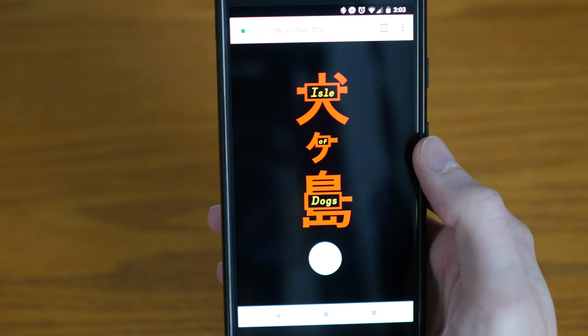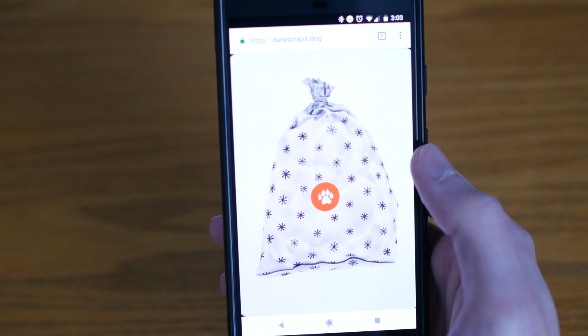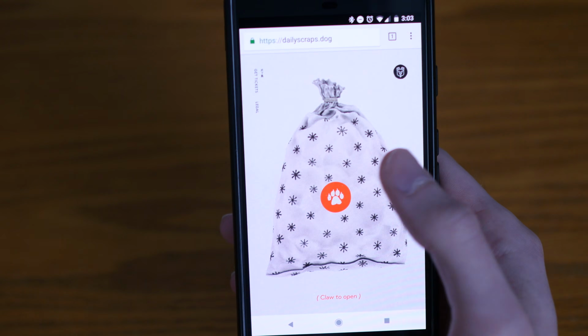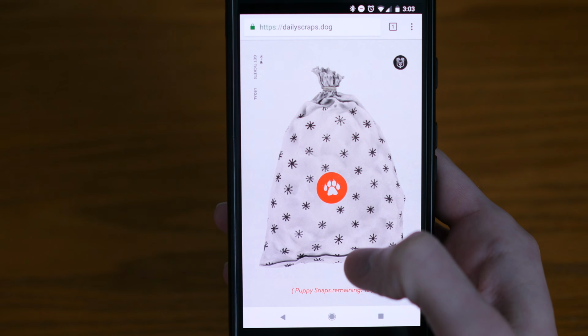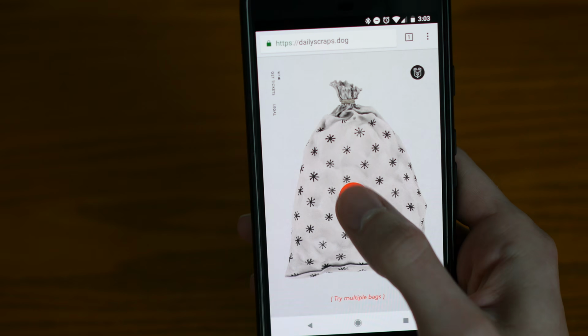Okay, so we have the website loading up here. It has the Isle of Dogs logo, and now we have this trash bag. It says claw to open. There are 12 puppy snaps remaining. Let's see if we can get one.